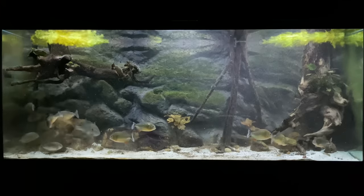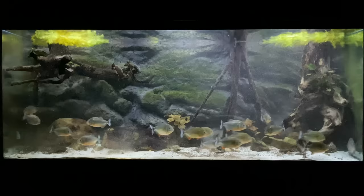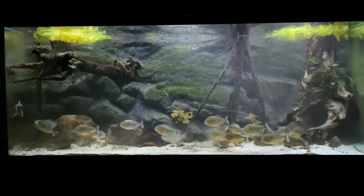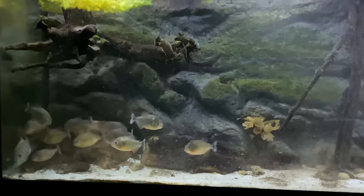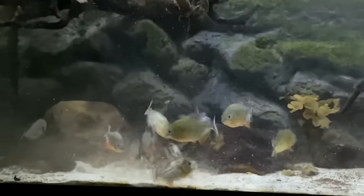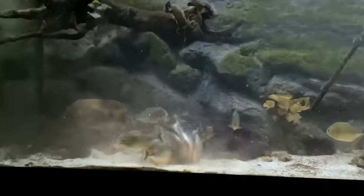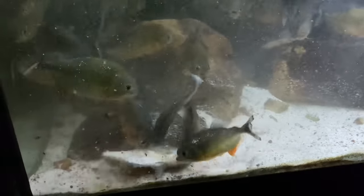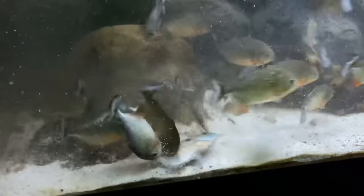Bluegill under attack. Swimming bladder popped. Massive bluegill and a big pack of piranhas.